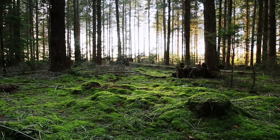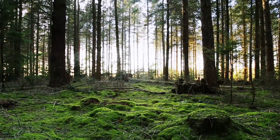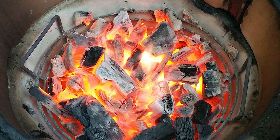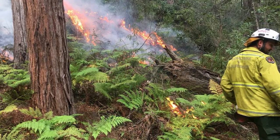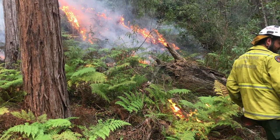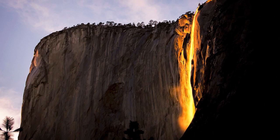A century ago, forest rangers here used to create a real firefall by pushing burning coal down the side of the mountain, but stopped when they realized they were causing a fairly major fire hazard. Fortunately, nature has taken over the job.